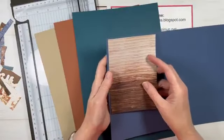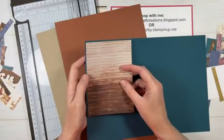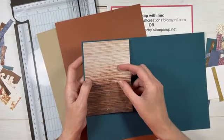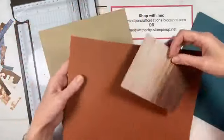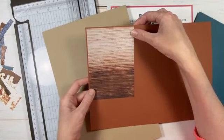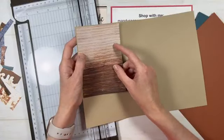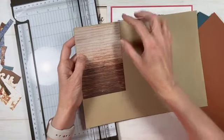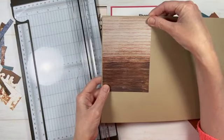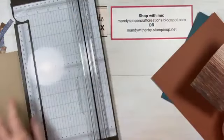Okay, so let's see. Card bases. Do we want... Nope. That was a definite nope. Oh, maybe. Maybe we go with peacock. But of course, copper clay looks amazing. Look at that. Copper clay looks amazing because we've got the copper clay color in there. And then the crumb cake, because it's so neutral, it goes really well, but it's quite light there. So it depends on if you want a pop of color or if you want to go really neutral. Whoops, oh, my cardstock is falling.